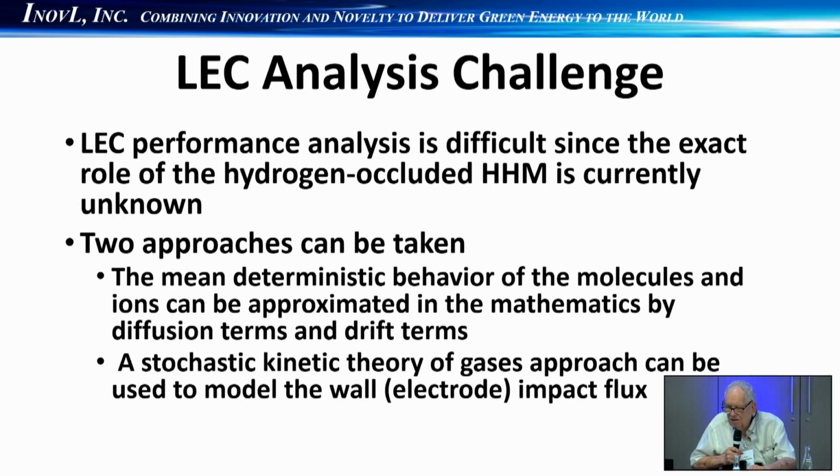The challenge, though, is to find exactly what the hydrogen-occluded, hydrogen host material is doing, and we have no idea. So we will approach it from just a phenomenological point of view. Two approaches can be taken. We can determine things on a deterministic basis. These are the mean properties of a gas, and these are diffusion and drift in an electric field.